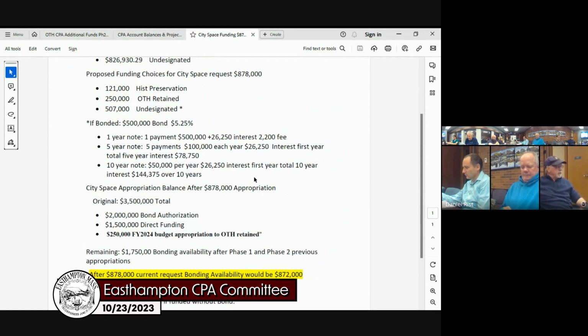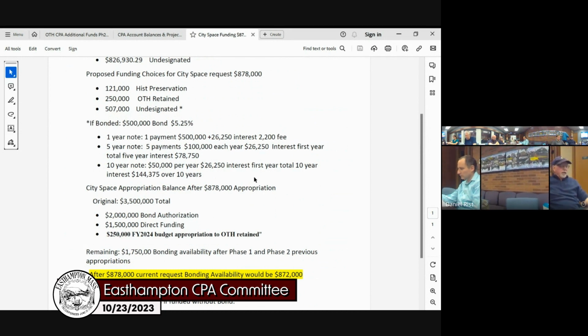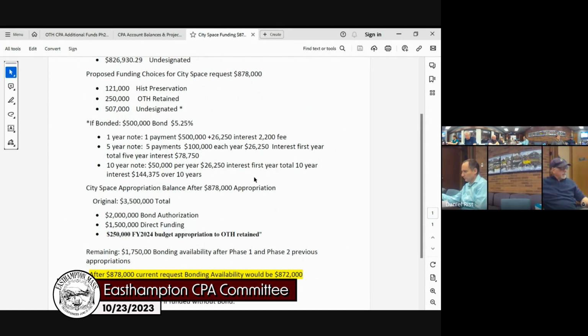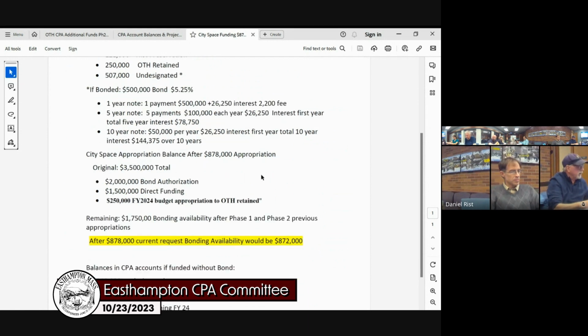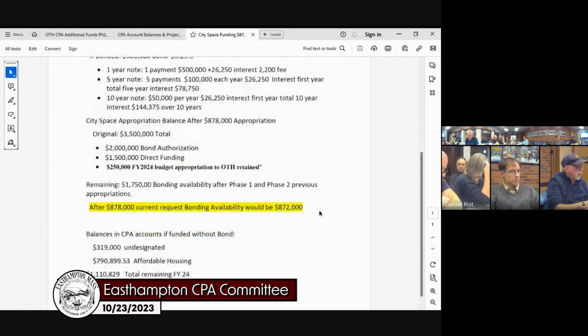I don't know how the CPA funds can afford $100,000 a year in a 5-year note, but do we want to go up to 10 and spend $144,000? So if we do cash, just to be clear, there's $3,500,000 in the original appropriation. All of this, when we put money aside, is to reduce the amount of bonding necessary. So anytime we've used cash now, we're reducing the amount of bonding necessary.